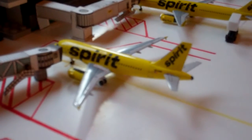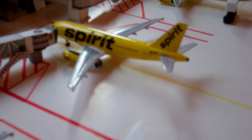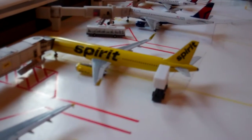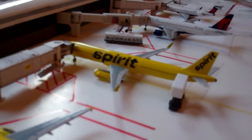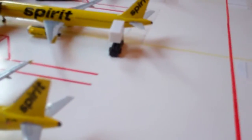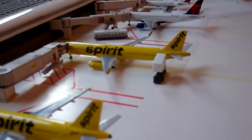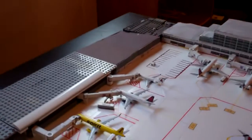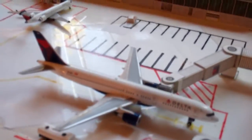First up's a Spirit A319, just came in, getting the jetway pulled up, from Boston Logan, and then a Spirit A321 catering and servicing for Atlantic City, and this is my Premier sticker for it. It's small, but it looks kind of cool. So yeah, I love that we get the Spirit 321 to Atlantic City. It's 1 daily, so that's real cool, I think, for 2 pretty small airports.